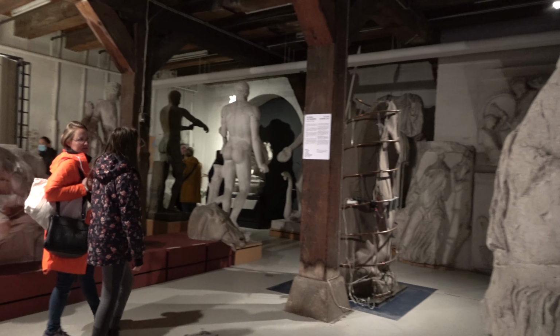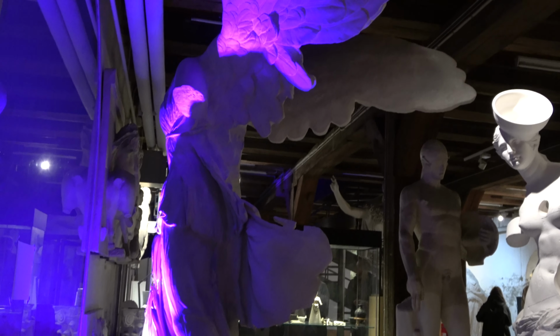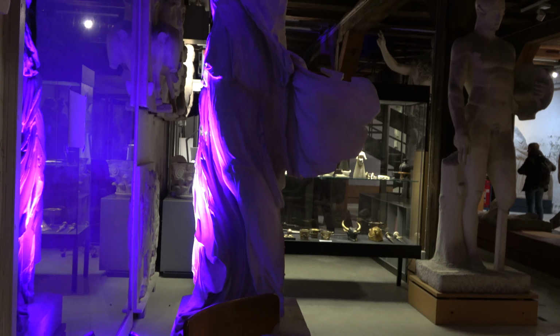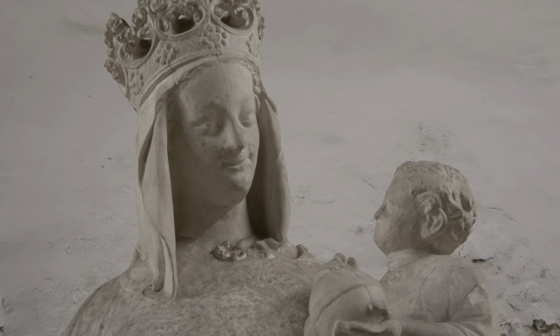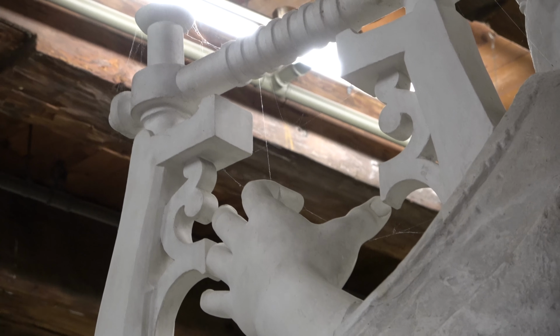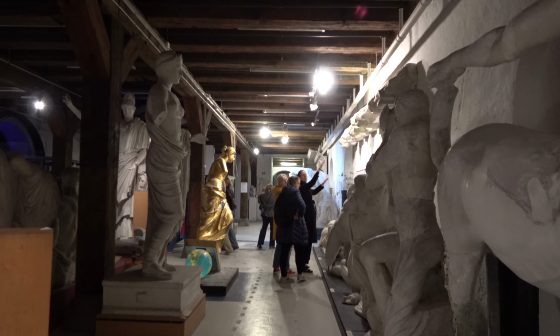Normally, you aren't allowed inside this museum. All the statues just sit in the dark, closed up behind shutters. It didn't used to be like this, however. It did used to be an open museum that anyone could come visit. However, in 2016, the collection was officially closed to the public due to budget cuts, and also the building it's housed in is an old 17th century warehouse that isn't up to current modern-day fire safety codes.